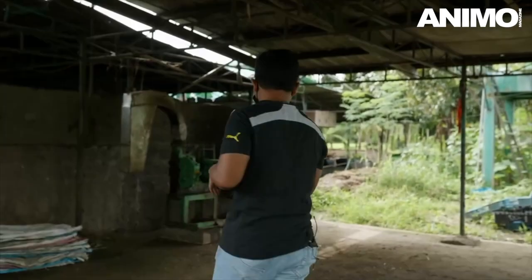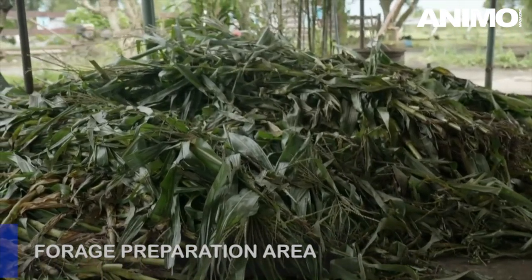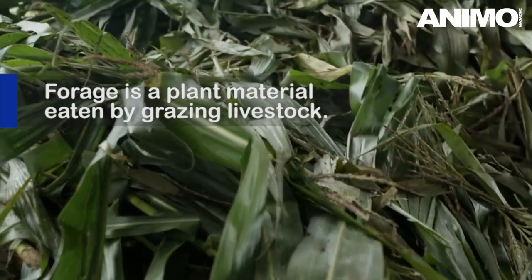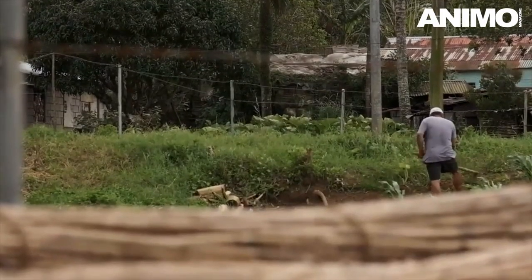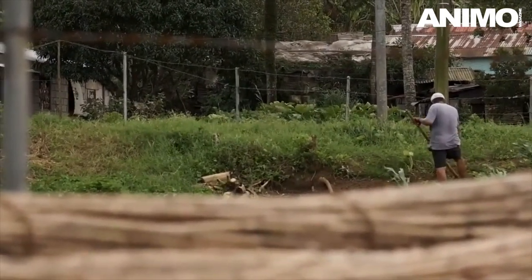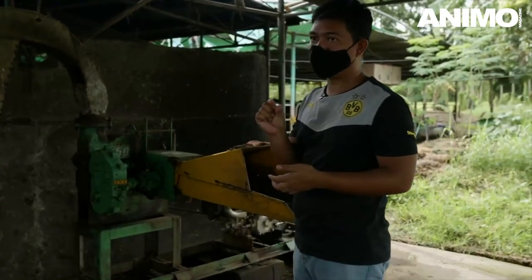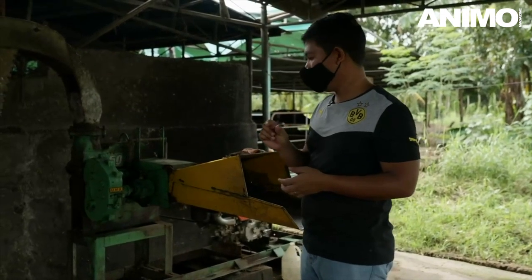We're here sa aming forage preparation areas. We're getting different kinds of roughage or grass. So this one, we have farmers helping us by planting feed for cows. We have a forage chopper here. So this machine cuts the grass into smaller size.